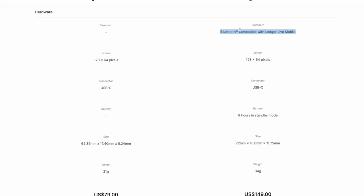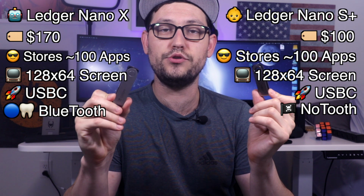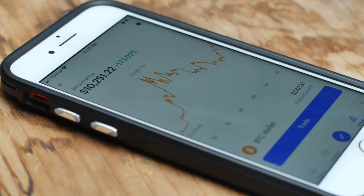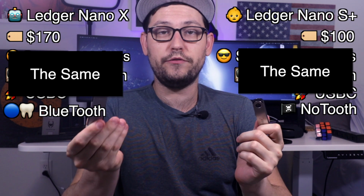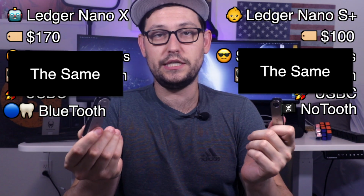The biggest difference is that this Ledger Nano S Plus doesn't have Bluetooth. The whole point of Bluetooth on this Ledger Nano X device is that then you don't have to plug it into your computer to sign transactions, and if you're an iOS user, it also gives you the ability to sync your Ledger Live app with your iPhone. And because the Ledger Nano X is using Bluetooth, it also has an 8-hour battery life, which is helpful if you want to sign transactions on the go without bringing a USB-C cord with you.